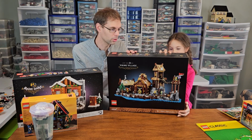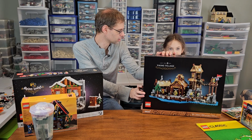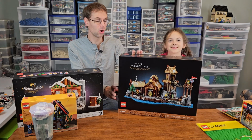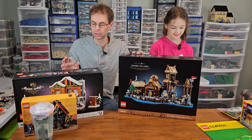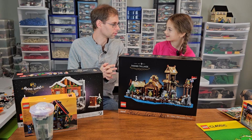That's right. More winter themed stuff. The Vikings Village. Can you see it? Can you see the camera? We got this one as well. So all told, we spent about $165 on all of this. I think it's a fantastic deal, and I think we've got some building ahead of us, right?